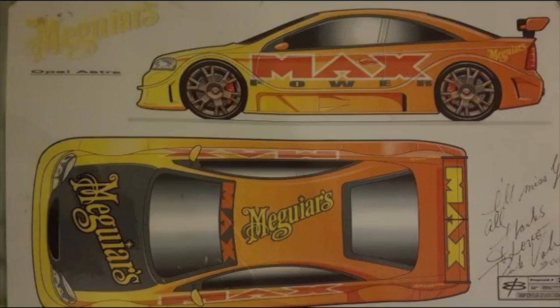Now the son of the chap that actually painted it, he's contacted us, sent over a really good drawing of the car, how it was designed and how it was going to look before it happened, which is really cool. I'll post a copy of that up in the video in a second. But yeah, it's really good.